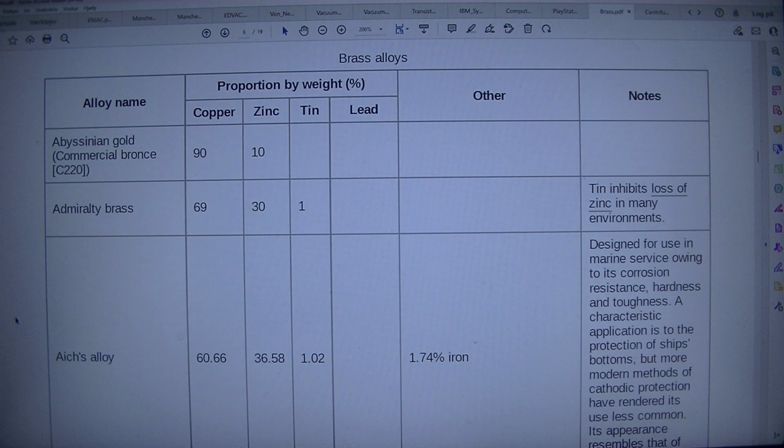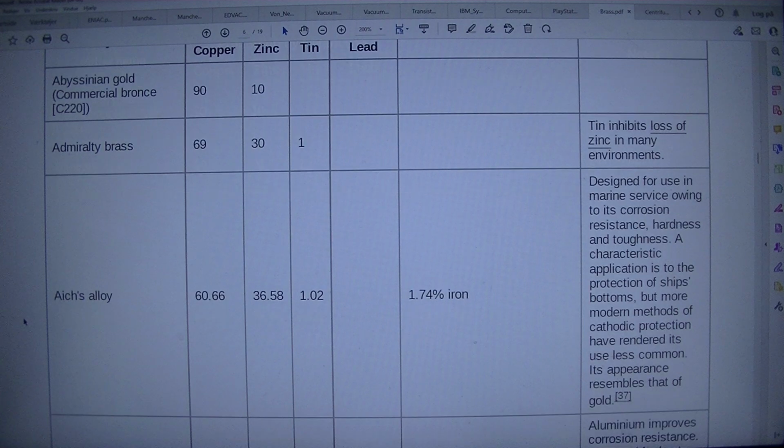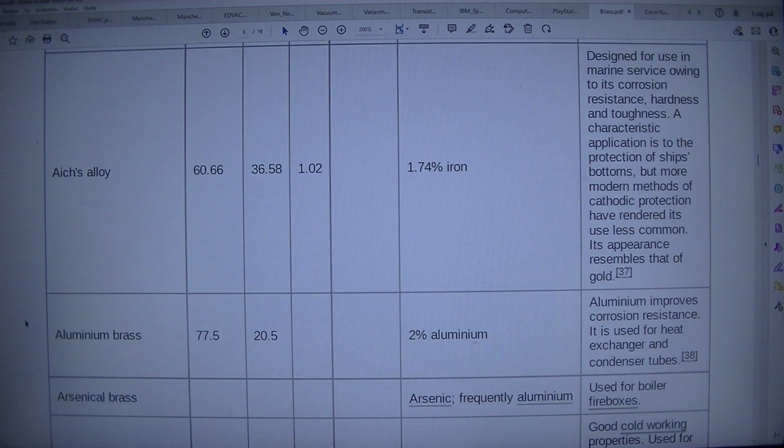Admiralty brass is designed for use in marine service owing to its corrosion resistance, hardness and toughness. A characteristic application is the protection of ships' bottoms, but more modern methods of cathodic protection have rendered it less common. Its appearance resembles that of gold.